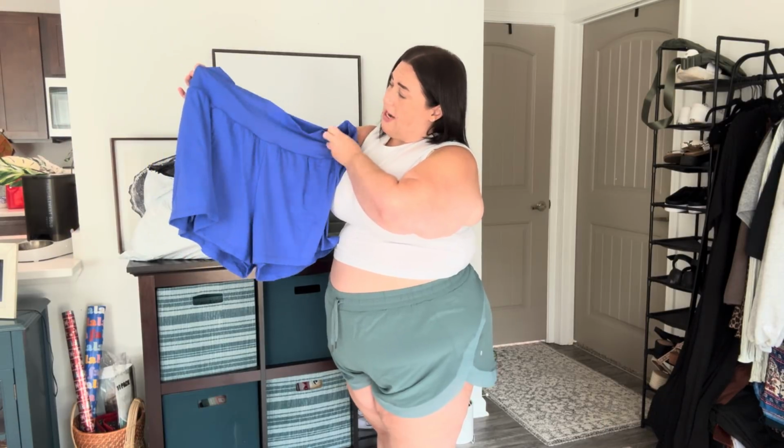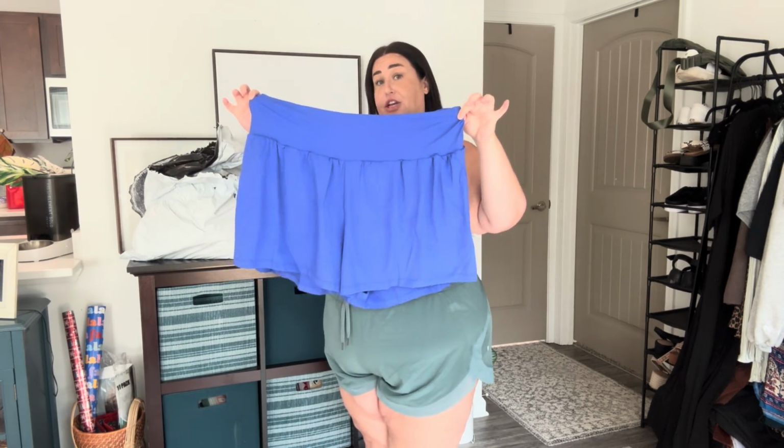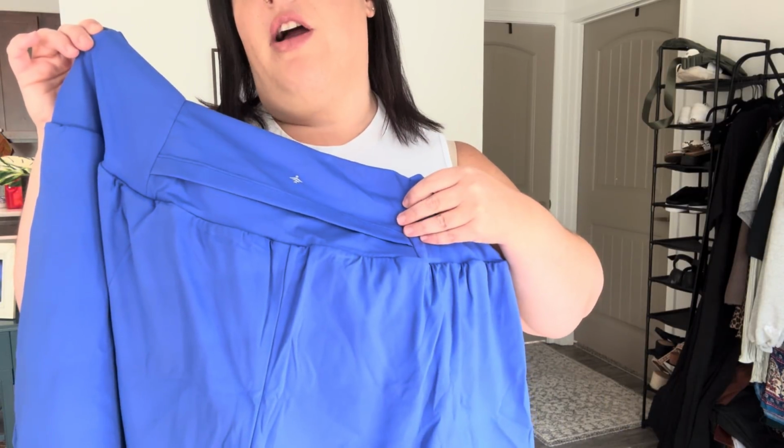This is a short, but it has a nice wide band at the midriff, and the legs are nice and flowy. They're not going to stick to you. They also have this little support band at the base of your back, just to give that extra hug.